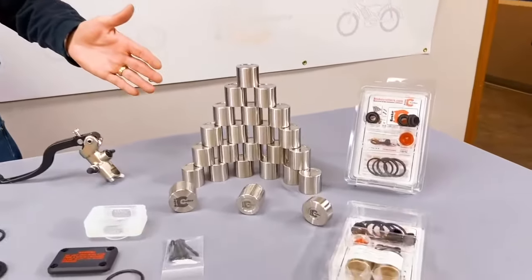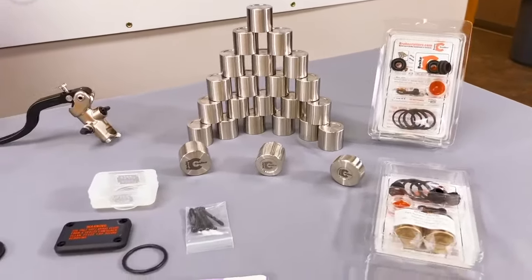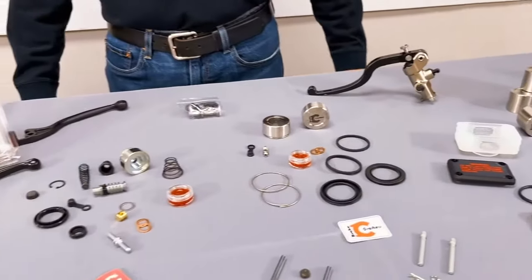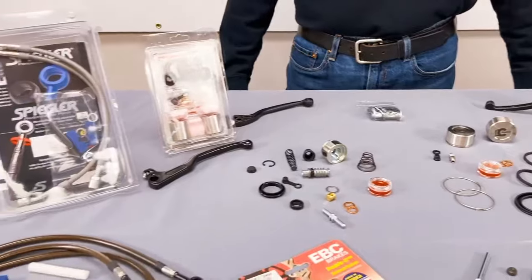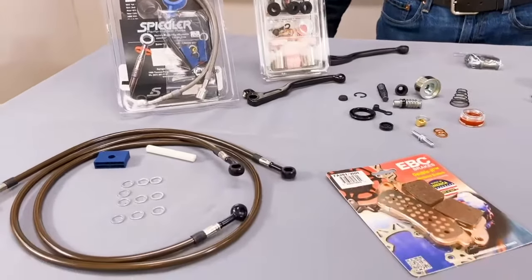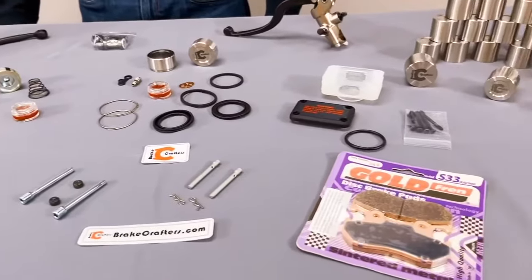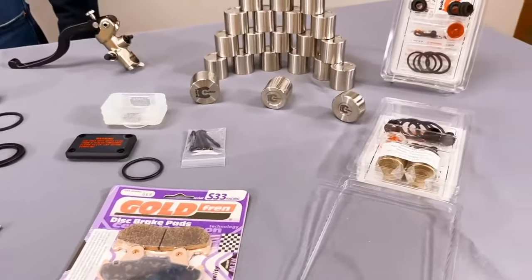In addition to replacement OEM pistons, we offer 316L stainless pistons as an upgrade. At Brakecrafters, we carry reservoirs, pins, seals, boots, and levers for completing your repair or upgrade. We also stock EBC and Gold Friend brake pads. Orders that are received by 3 p.m. ship first class USPS the same day.